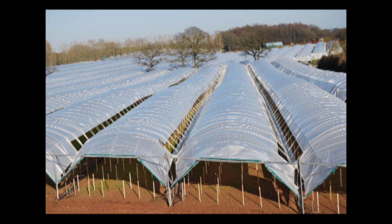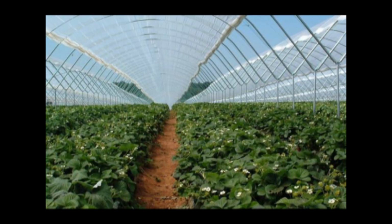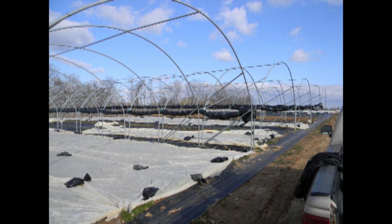Multi-bay tunnels are typically comprised of several Quonset-style structures connected horizontally at the gutters. This type of tunnel often increases the amount of acreage under cover and is usually tall enough to allow for tractor access. Multi-bay tunnels are commonly used in fruit production, particularly for cherries. These systems require the side bundling or complete removal of the frame cover in order to minimize winter damage.